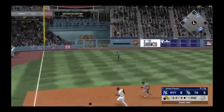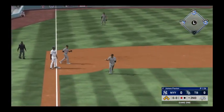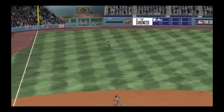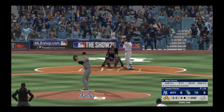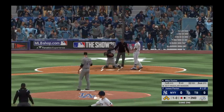Line drive to left. And that will fall in front of Stanton. It's a base hit. And they'll quickly get it in here to hold that runner at third base. Nice piece of hitting right there. Looked like the guy on second had to respect it and freeze a little bit. They had to freeze there for a second to make sure that line drive gets down, but eventually does get to third base. So here's Mike Zunino as he'll take a look at ball one.